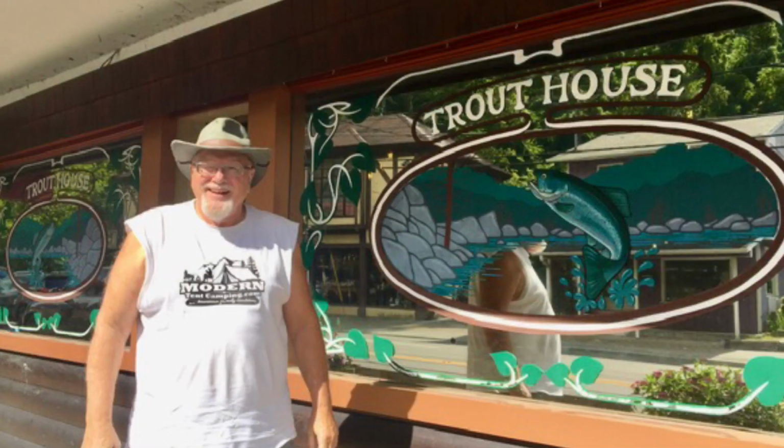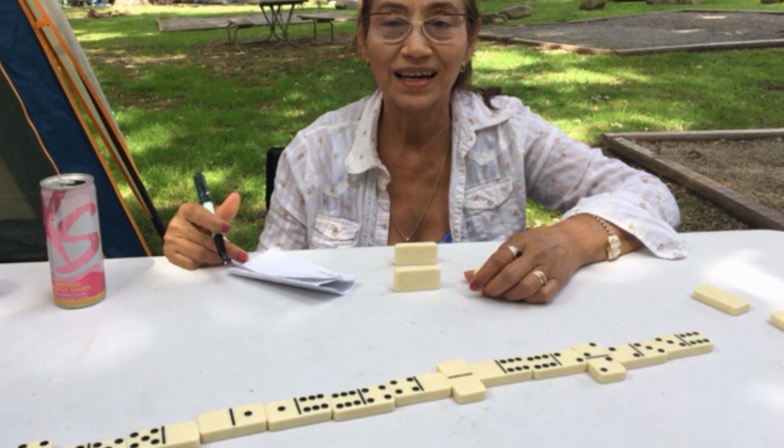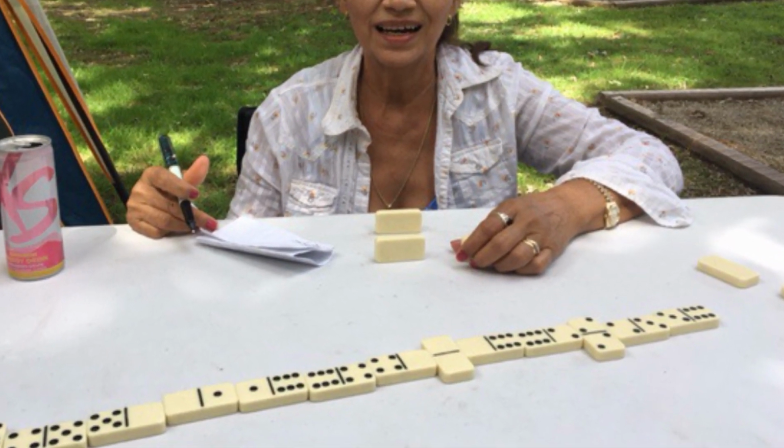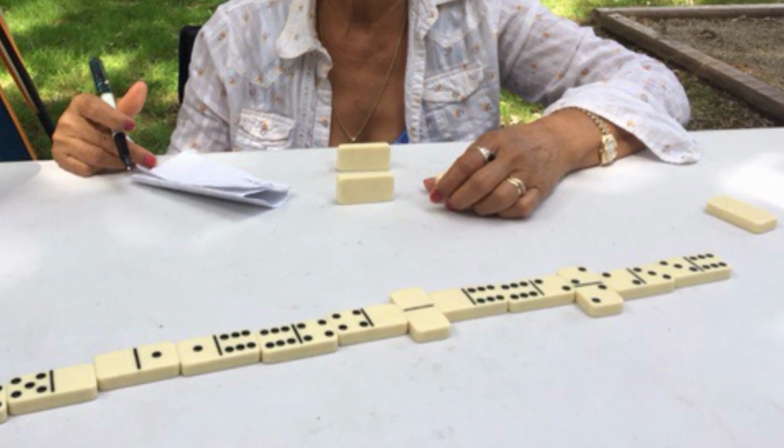Then we drove back to Gatlinburg and had a wonderful trout dinner at the Trout House. And finally we drove back to the campground and played a game of dominoes before getting our showers and going to bed. We play World Championship Domino Tournament rules, and Ava usually beats me about 2 out of every 3 games.